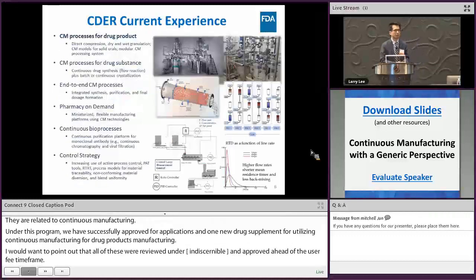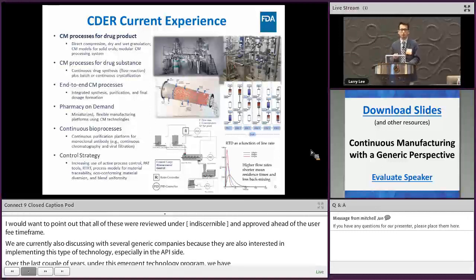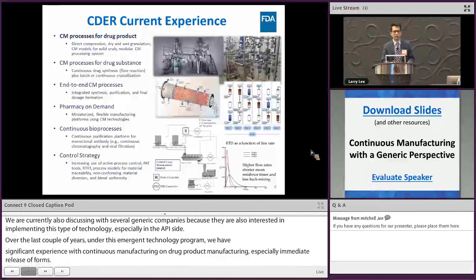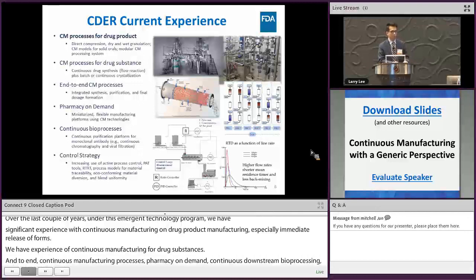And over the last couple of years, under this emerging technology program, we have significant experience in continuous manufacturing on drug product manufacturing, especially immediate release solid oral dosage forms. We also have experience on continuous manufacturing for drug substance, end-to-end continuous manufacturing processes, pharmacy on demand, continuous downstream bioprocessing. And I want to tell you, this is not something fancy. Right now, companies really look at this innovative technology and try to implement it for commercial production.